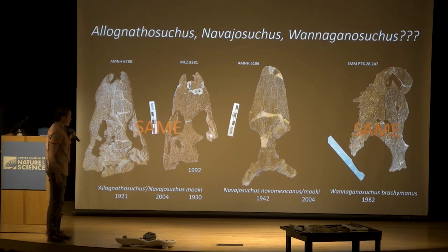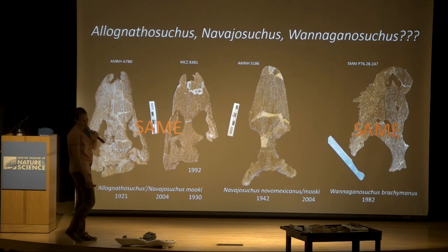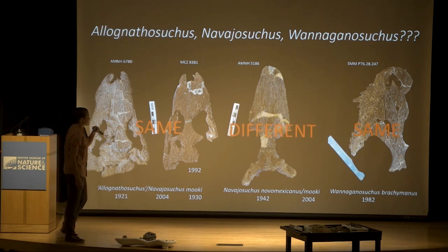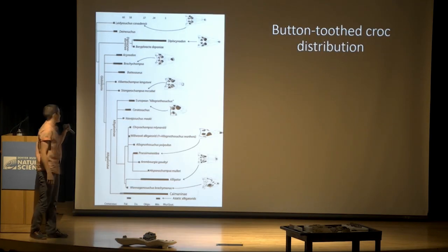And then I came along and I decided that these are the same and the one in the middle is different. So I don't know what to call it. But that'll get figured out later. This one's different. All right.